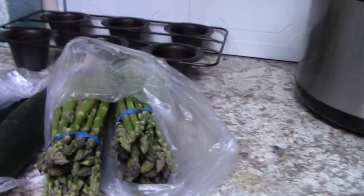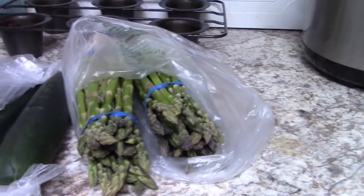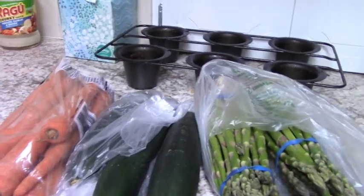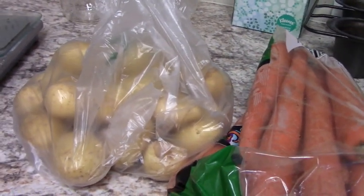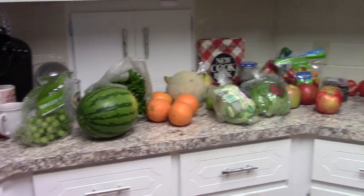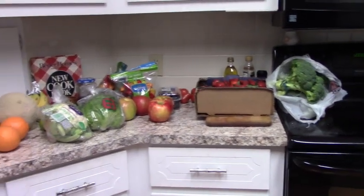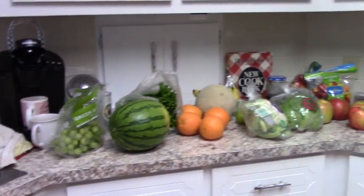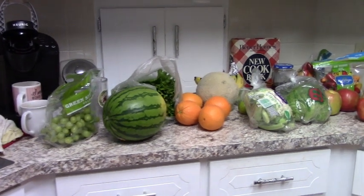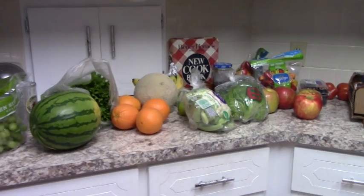Grapes. We'll switch over this side. Asparagus, $1.99 a bunch. Cucumbers. Carrots in a bag, and I got some little creamer potatoes too. As soon as I get our sweet treat ready, I have to get busy and get all of this put away. I'm looking forward to this. I love fresh fruit and vegetables. Okay, I'll be right back and we'll show you about today's sweet treat.